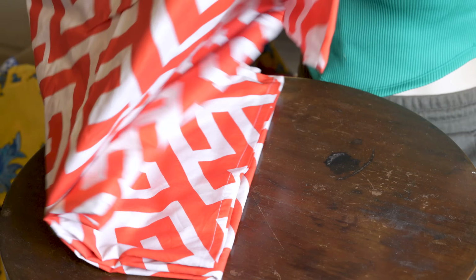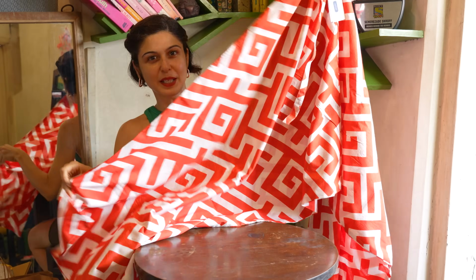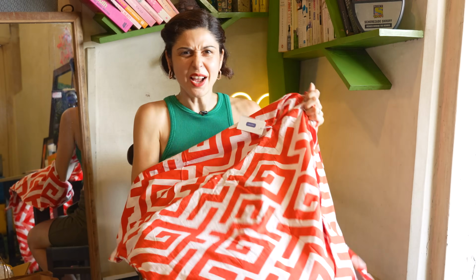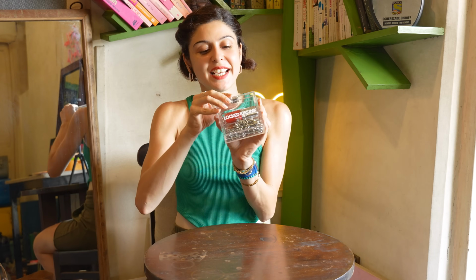And the last one we have is pretty cool. It's a jumpsuit, and it's tie up on the top and has really big baggy legs. I can't wait to actually style these outfits because I feel like they're all really cool. Thank you, guys.